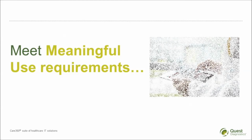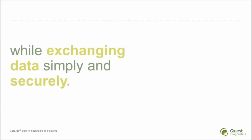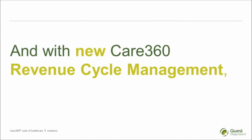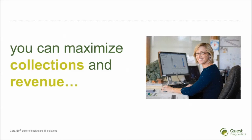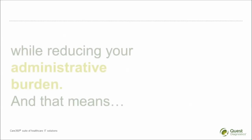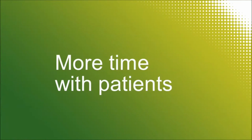Meet meaningful use requirements. Care 360 EHR is ONC certified to qualify for meaningful use, while exchanging data simply and securely. Physicians collect and share data with other EHR users to meet industry requirements with Care 360 Data Exchange. And with new Care 360 Revenue Cycle Management, you can maximize collections and revenue. Care 360 provides you with a team of billing experts to take complicated billing issues off your plate, allowing you to focus on what matters most, your patients, while reducing your administrative burden. And that means more time with patients.